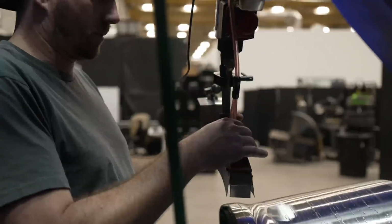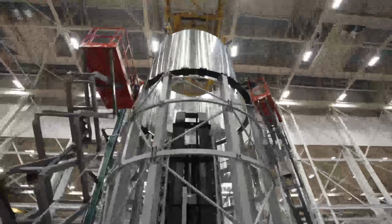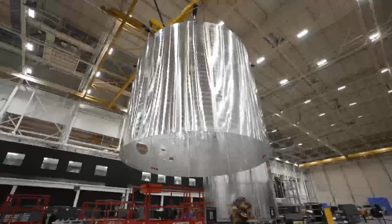You can't just focus on speed to first launch though. The long-term key to this program is really reusability and payload performance to orbit. We do have to find the right key drivers within the design for getting to reusability quickly and the key drivers for performance. And those things are going to require more attention and more upfront investment than things that are still required to fly, but maybe less critical to the long-term success of the program.